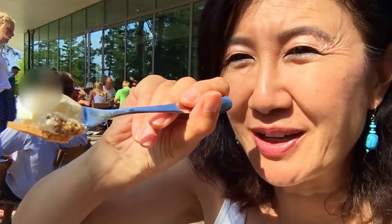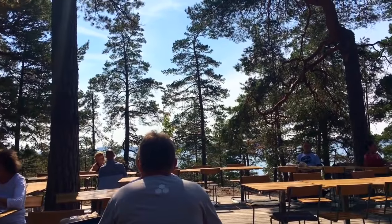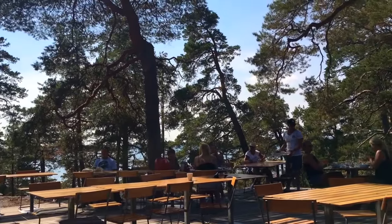Yummy. That mousse is extremely light and fluffy, and I love the sharpness of the lemon in this. So my first cut of the cake, I didn't get this, but you can see there's this little layer of, it's almost like a jelly. I think that's a lemon jelly in there. Yummy and tart. Check out this really wonderful view from the cafe patio.